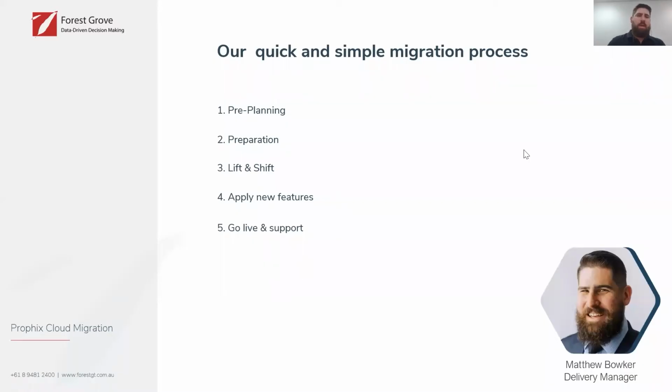Thanks, Jill. As Jill mentioned, we have a really robust process here, and I'm going to run us through that today. I see a lot of familiar faces have joined the call, but for those of you I haven't worked with before, I'm Matthew Bowker, and I'm the Chief Delivery Manager for our Cloud Migration Strategy here at Forest Grove.